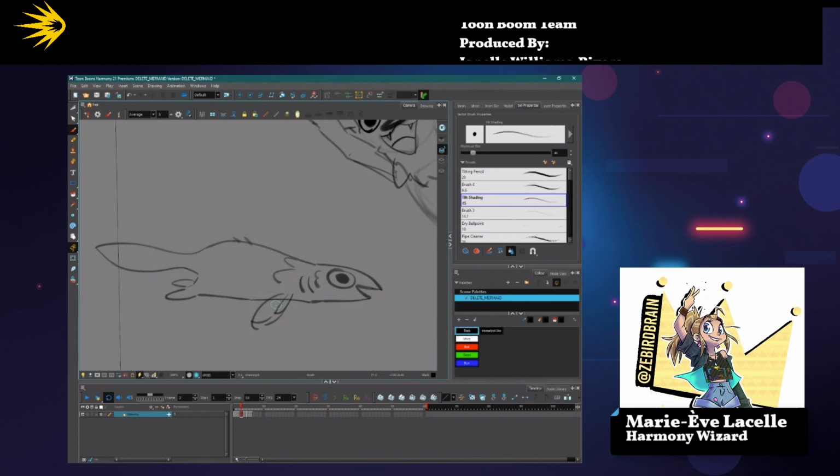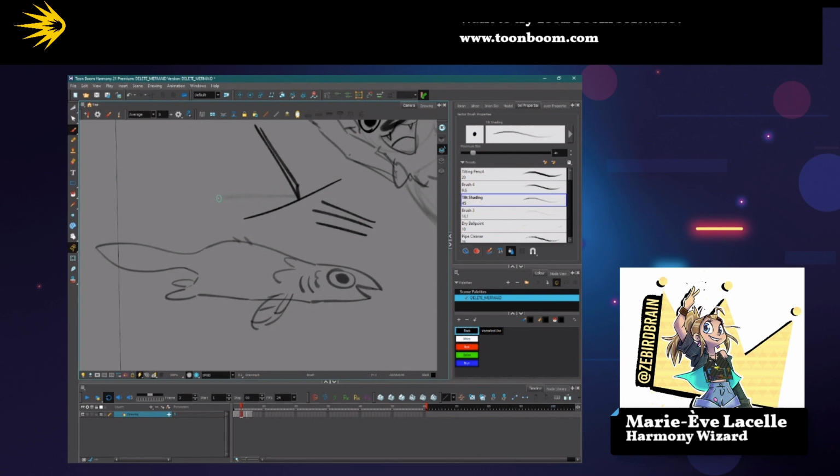By the way, the tool that I'm using is the tilt shading brush, and it's one of my favorites because when I draw with it, it allows me to do some very cool shading by holding my stylus to the side like this. If I hold it up front, it's going to give me a very sharp line. But if I hold it from the side, it's going to give me much more of a pale light. That's what I'm using to do my lighting and stuff.